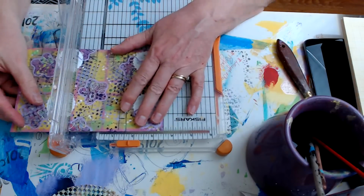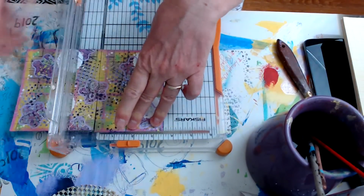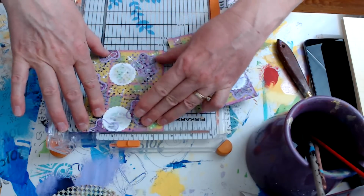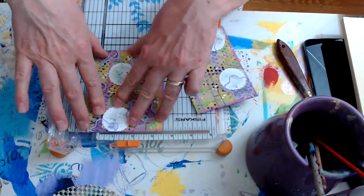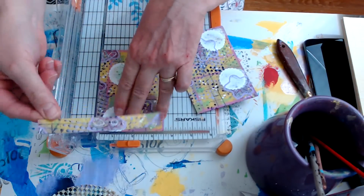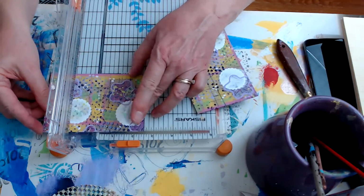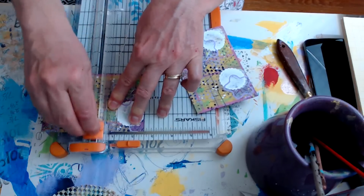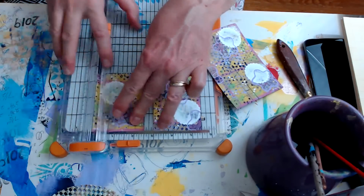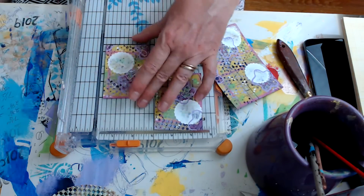So an artist trading card that you trade is 3.5 by 2.5. I'm just cutting the 3.5 first. See, I ended up with this little strip, and you can make a card with that. And then 2.5 this way. Wasn't too far off with my gelatos. And I don't save the little ones like that. I guess I could, but I don't.